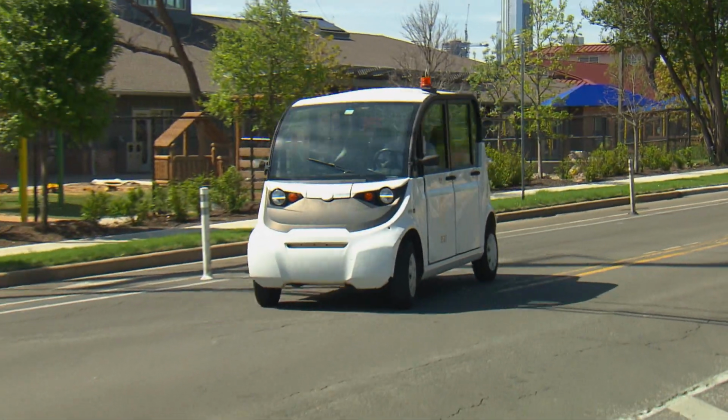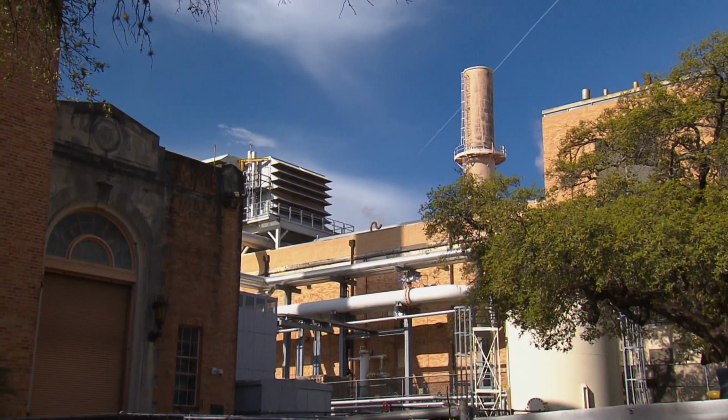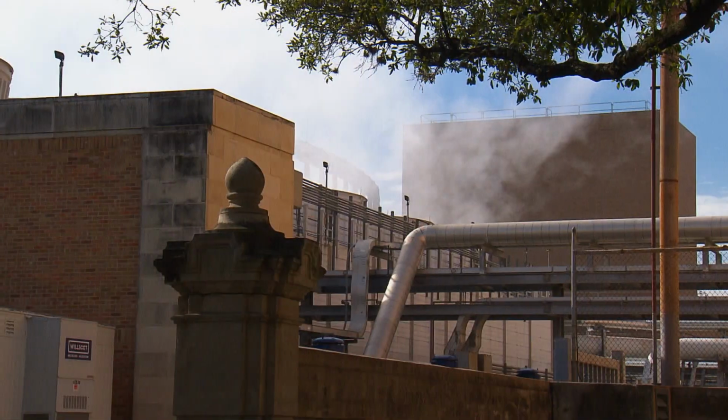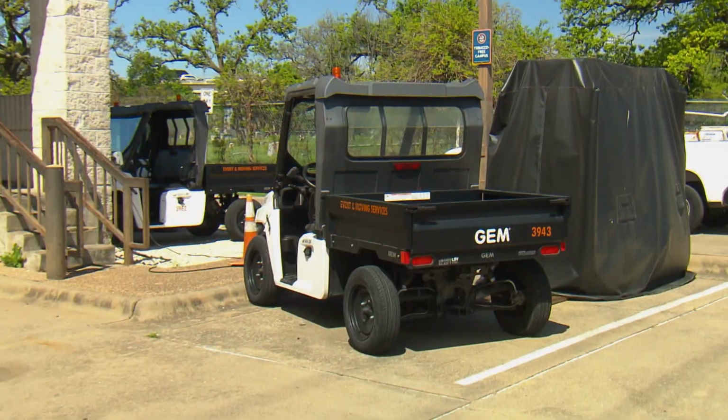These small EVs fit the bill for UT for a number of reasons. One of the advantages of EVs here on this campus is that we produce our own energy. We've done it for a lot of years very efficiently and very cheaply. And so producing our own electricity keeps us off the Austin grid. And it's been really good for the EVs because we always have power.